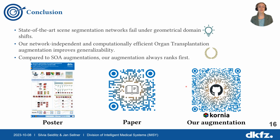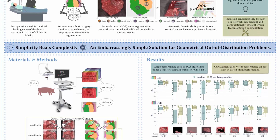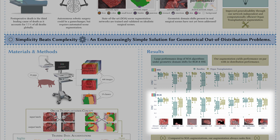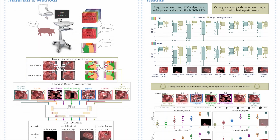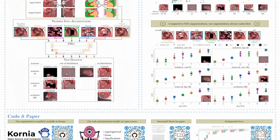So if you want to learn more about our work, please come and visit us at our poster. You can also learn more about the different results obtained for RGB and HSI data, or a detailed augmentation ranking for our different out-of-distribution scenarios, and much more.